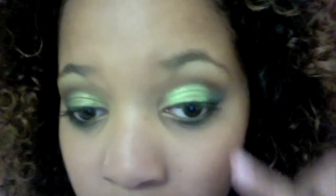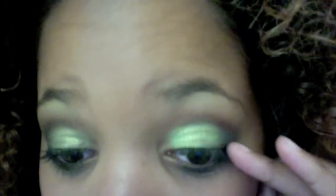Okay. For this look, I did a very bright green color on the lid here, and then I did a pop of blue on the inner V right there, and then in the outer V right there. In the crease, I did a brown, and then I put my brow color, and then I just put regular baby wing eyeliner, and I put on my pink lipstick. So I'm going to show you the products I use to create this fierce look right here.